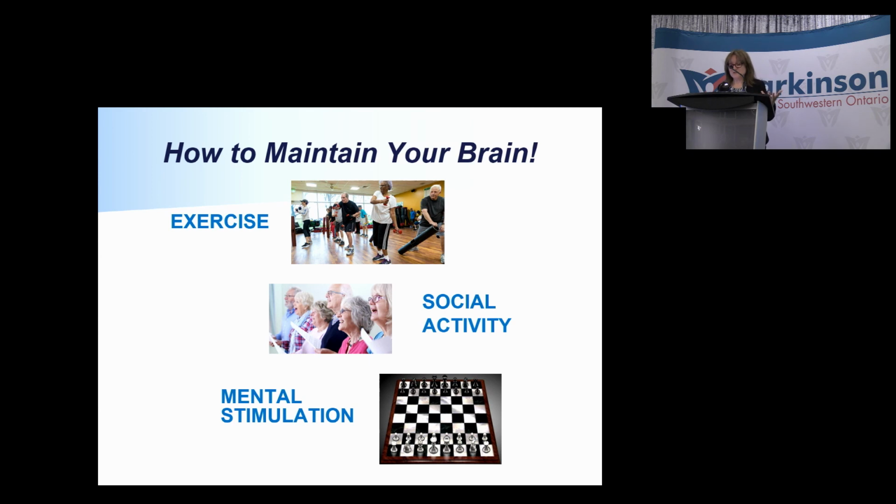So the bad news is that there's a lot of risk factors for cognitive impairment, and some of them you can't do anything about, like getting older. But the good news is that many of these factors are related to our lifestyle, and therefore they can be modified. Because of time constraints, I can't go into all of them, but I am going to focus on 3 of them: exercise, social activity, and mental stimulation. And they're all particularly promising for fighting cognitive decline and keeping our brains healthy.